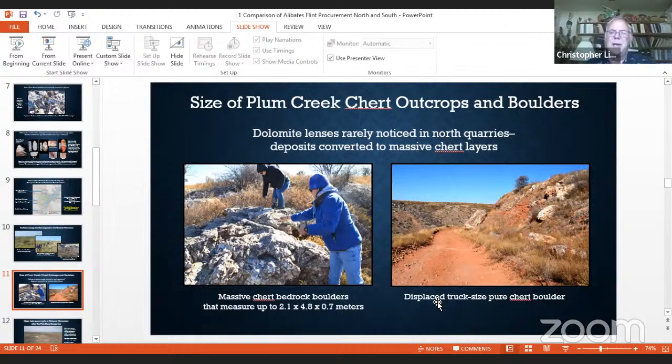The picture on the right represents a boulder that's sliding down towards a road, and it's as big as a truck. And that is 100% chert that's coming down the slope, readily available. The difference in size of boulders and the extent of it is truly spectacular between these two areas.